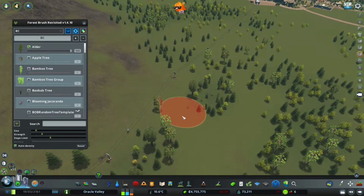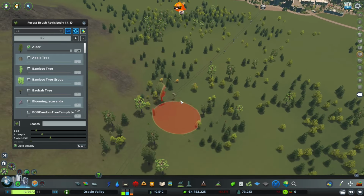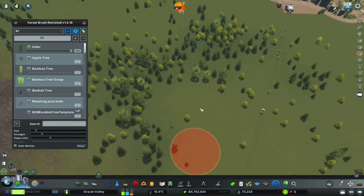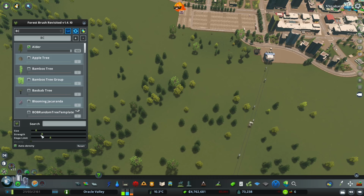Let's make a bit of a split here, and we'll add some more trees. And then we'll go underneath this side here and add some more trees. And then we'll have two different ski slopes. And like I said, we're going to try and get multiple ski slopes to converge here.